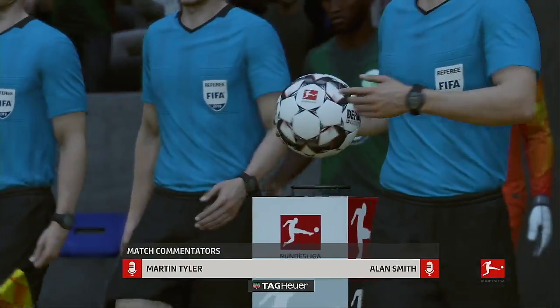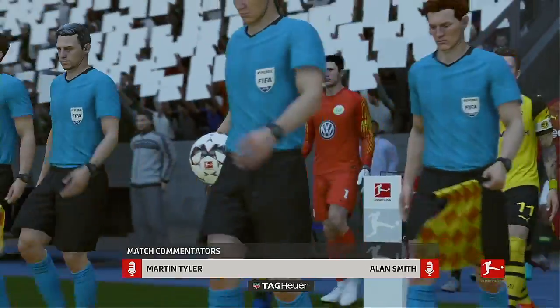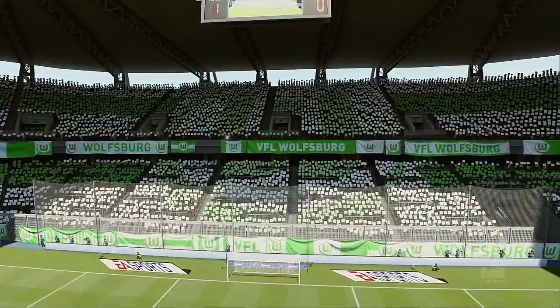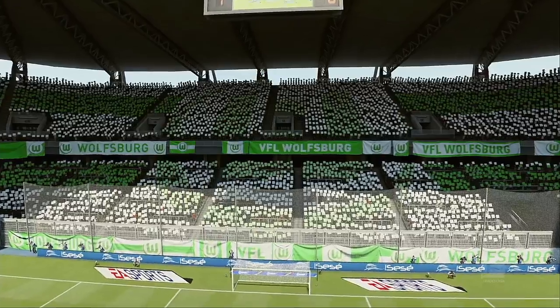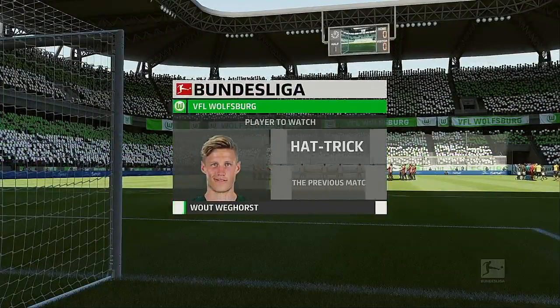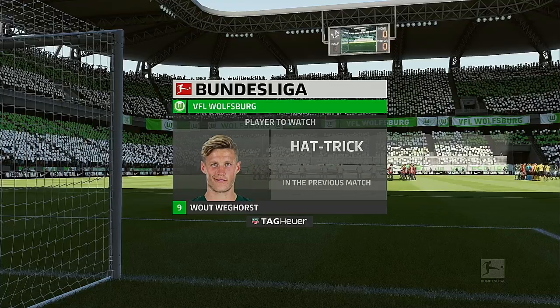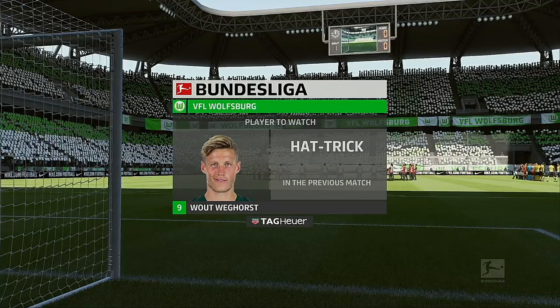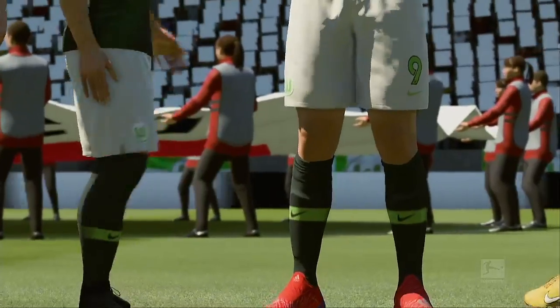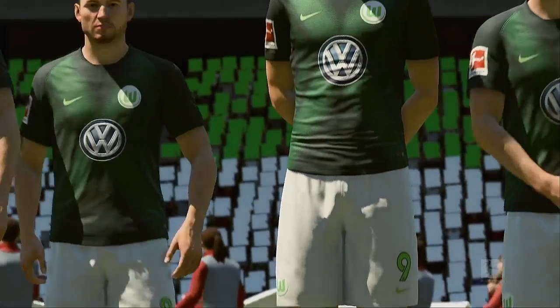And the game today for you, Wolfsburg, and they are up against Borussia Dortmund. When you look at Wolfsburg, I think you look at this player and say, well, if he plays well, the team will play well. He got a hat-trick in his last match. What a performance.